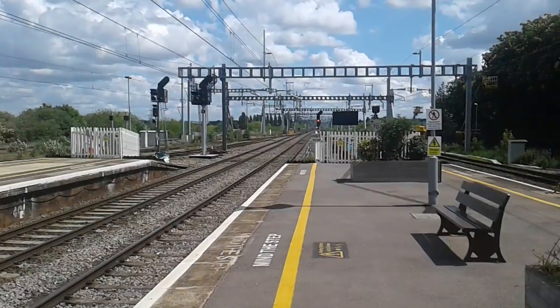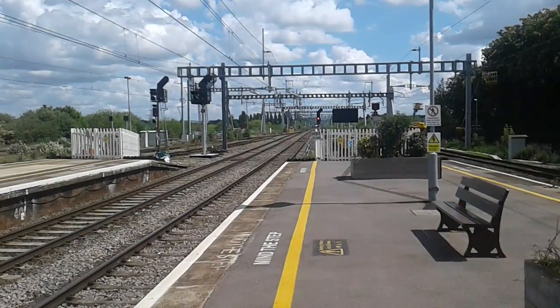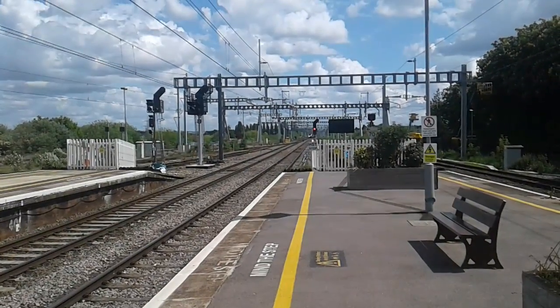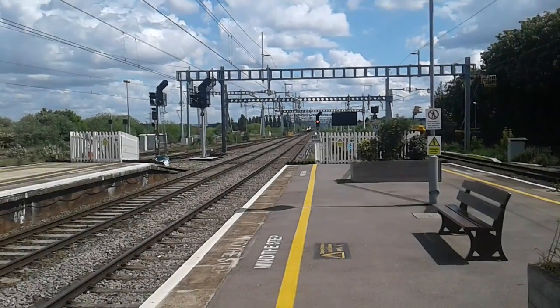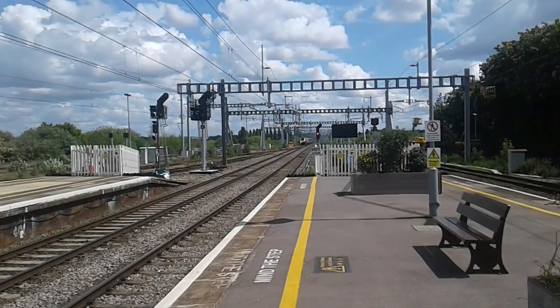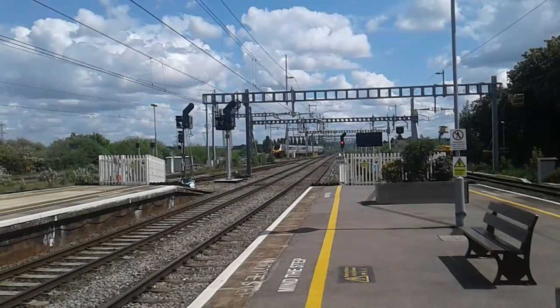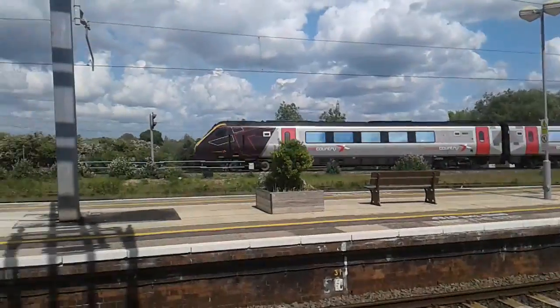Okay, the next train to pass by is another CrossCountry Voyager. 221 021.